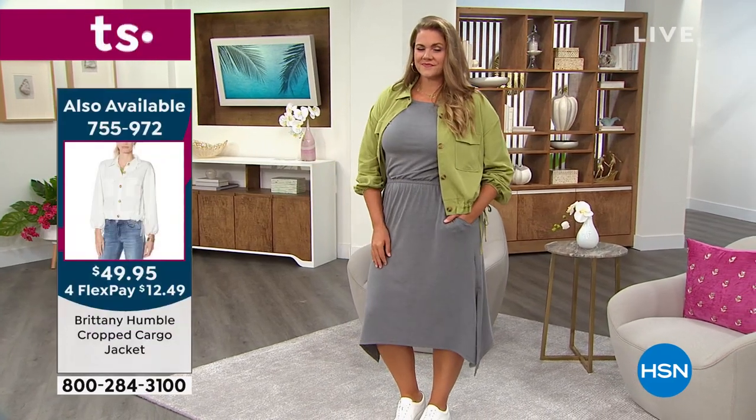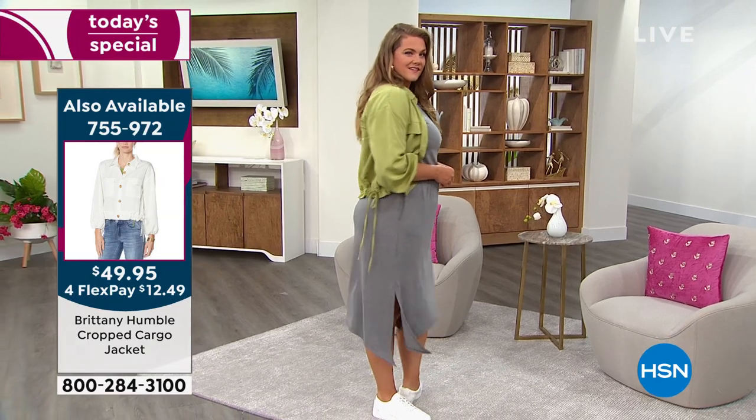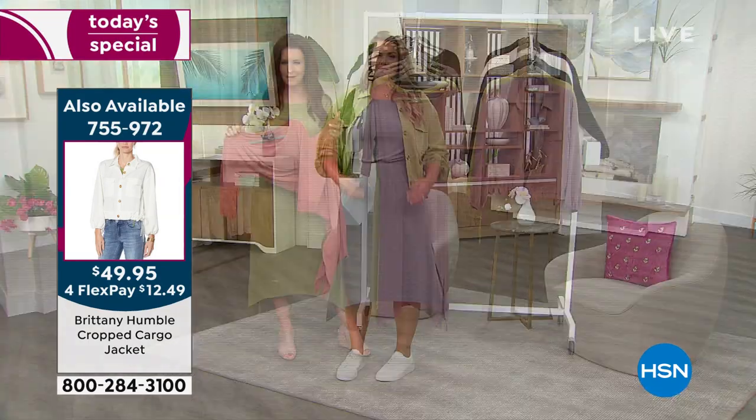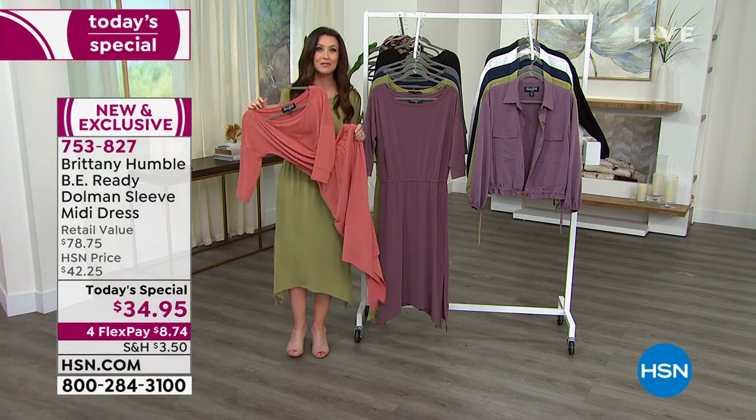Hundreds of you saying, I would like more than one. Many of you are picking up that coordinating jacket, that cargo jacket. I promise we will show it to you. It's a silky, super cool silhouette in that jacket. A great price at under $50. But so many of you are ordering right now.